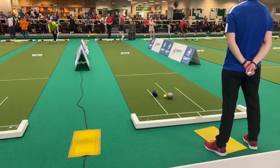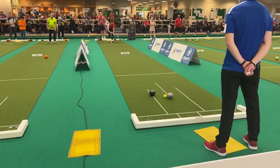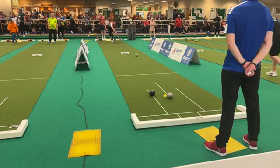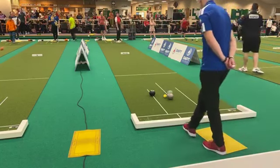So decent start from Glenn as well. Just slightly tight on the line. Sibe with his second bowl, looking to hide this jack now. Yeah, good effort this, isn't it?